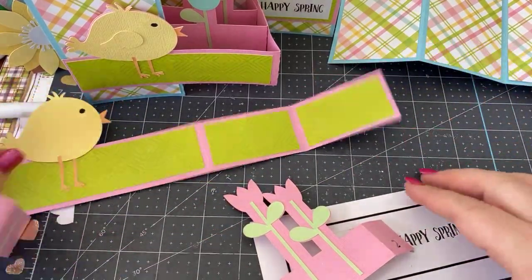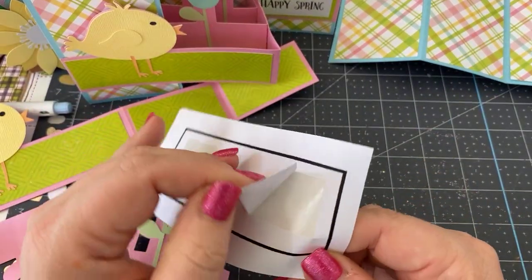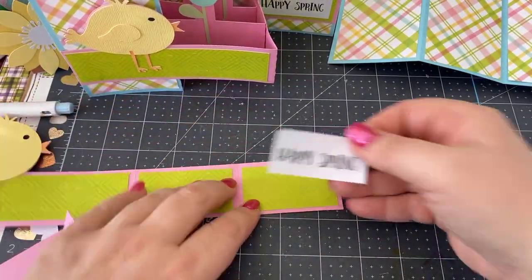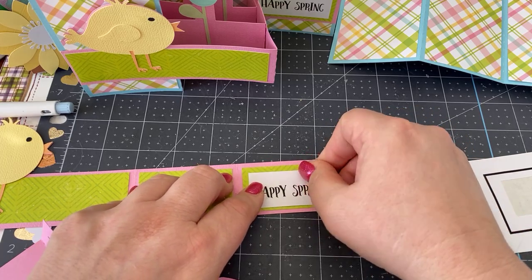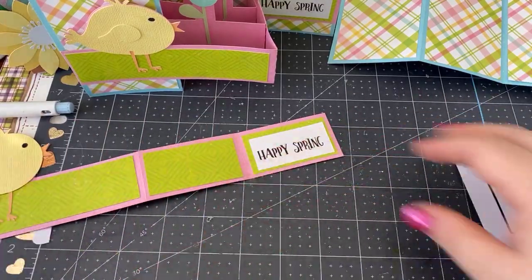Okay. All right, last thing we need to take is our little sign that's a sticker. And it's going to go right here. You don't have to put it here. You can put it anywhere you like. All right, now we can put it together.